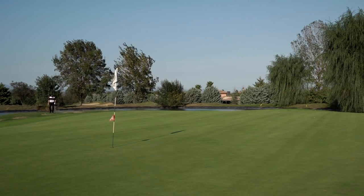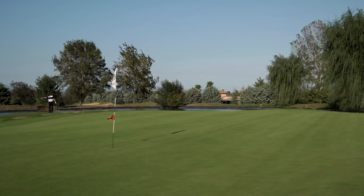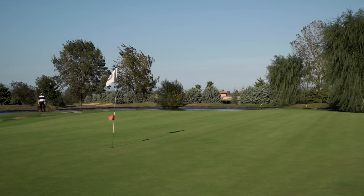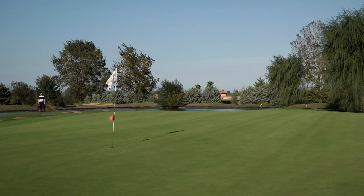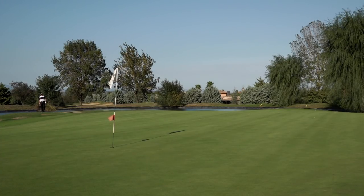I'm going to take a drop there. There's some seeded area. Just drop that back. Right, so right back to you. And what I don't want to do is thin one and go long, because if this goes past the camera, I'm back in the water the opposite way.